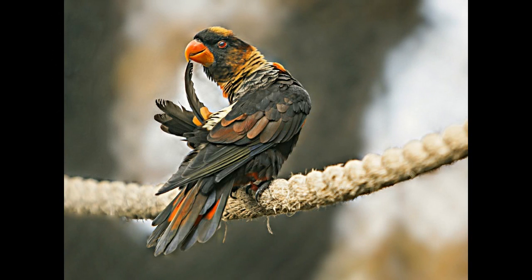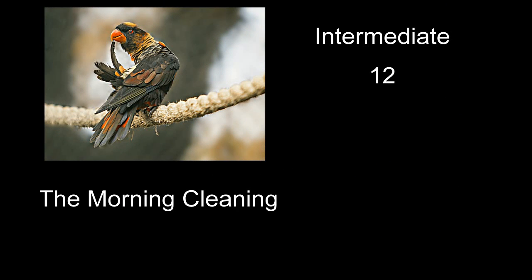The Morning Clearing. Nice sharp close-up image, well executed. The rope is somewhat distracting. The background is good. 12 points.